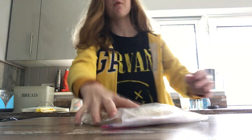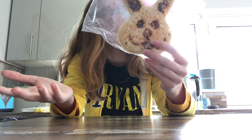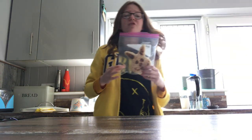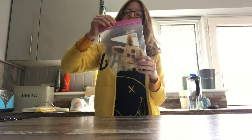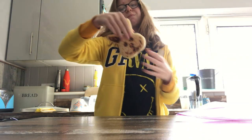I know, this is quite an odd looking crumpet. That's because it's a bunny. I know, I'm nearly 14 and I'm having a bunny crumpet. It's so cute and it reminds me of Easter. I thought to get in the Easter spirit, I'll get some bunny crumpets.